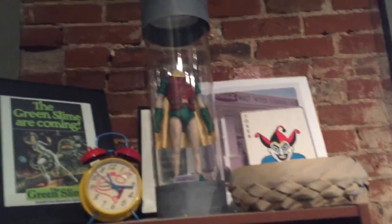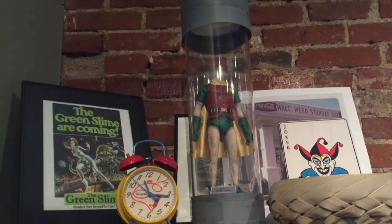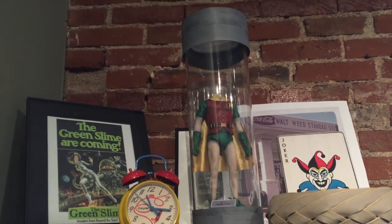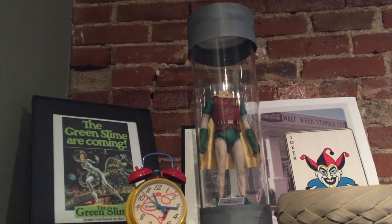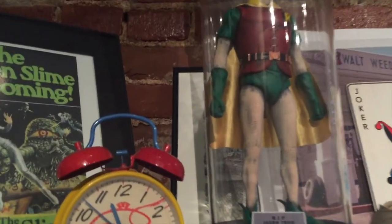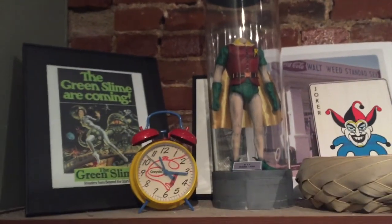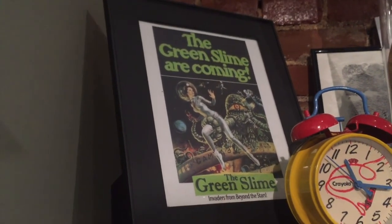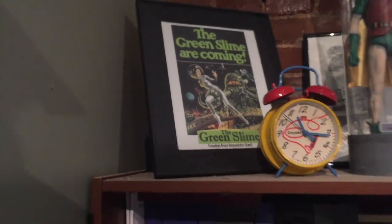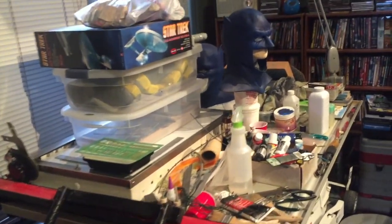Everywhere in every nook and cranny is really interesting stuff. If you've seen the Batman short film, this is a miniature of Robin's costume that they used for an effects shot. I saw it in the movie, but when you go up and look at the love and attention in this thing, see if I can get you a little closer. It is pretty amazing. And just to have it sitting on the shelf here, it's really neat. And then a poster of The Green Slime, an incredible Japanese film, a sci-fi classic, and I found out one of Wyatt's favorite films.